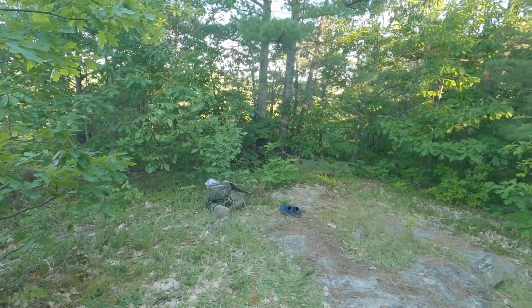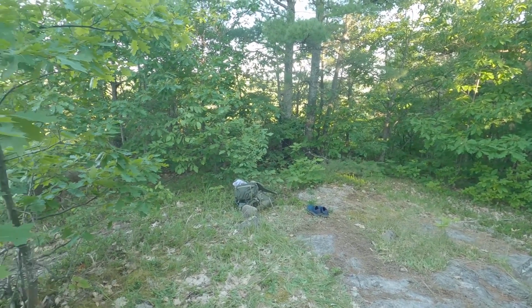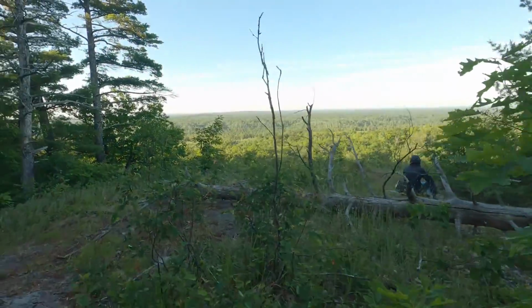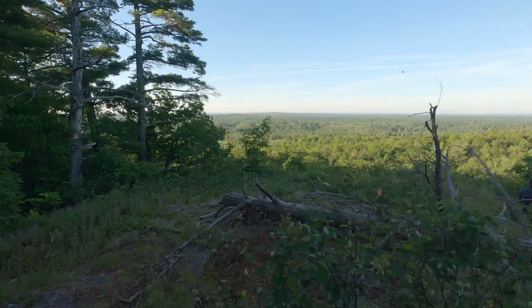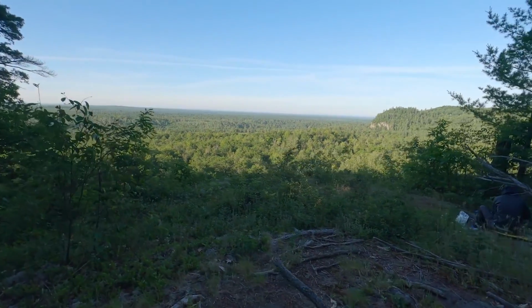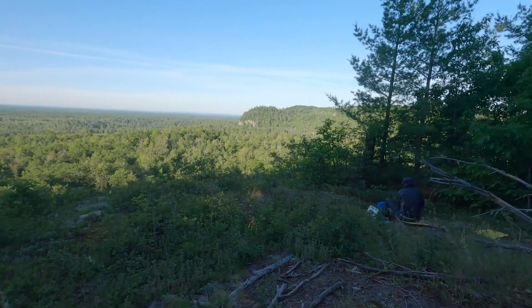Well, we're all packed up. Today we like the spot we were at, so we decided to have breakfast here, pack up our tent, have breakfast here, and then start our adventure of the day.